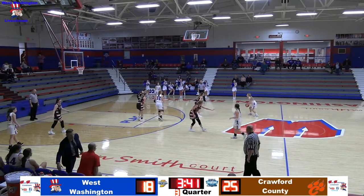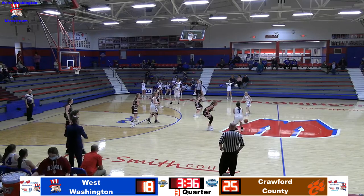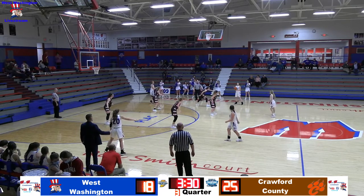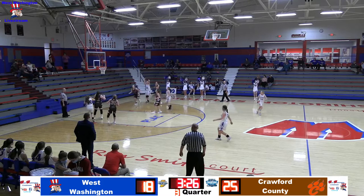So now Alandra with it. Shelby now with the ball. Alandra gets it back. Looks like the Lady Senators have tried to change up their offense a little bit now with four out and one in, with Ava going in and out from three and into the paint, as Ava now puts up a long two.